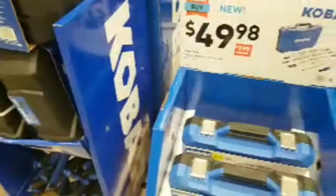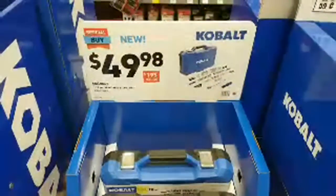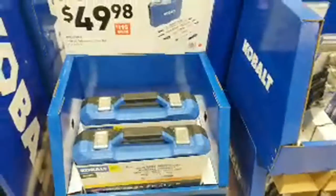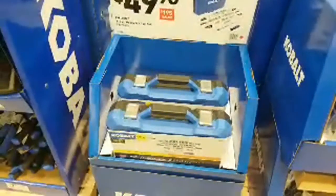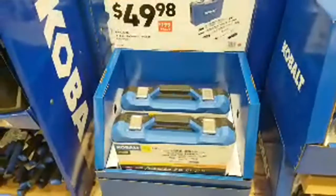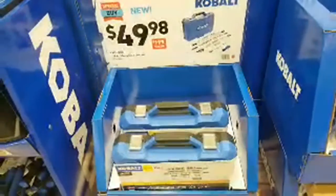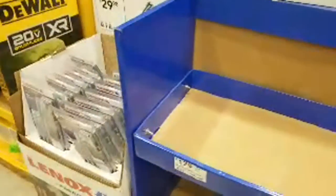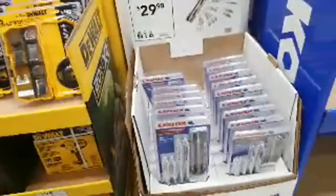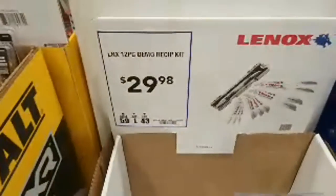Yeah, so the 118 piece here is $49.98. Let me see. It's okay. It's hard to say. That would make it about $100 for a 218 piece. So, yeah, not too bad. Do we still have that Lenox deal here? Yeah. So that's the 12-piece demo recip saw kit right here. This is $29.98.